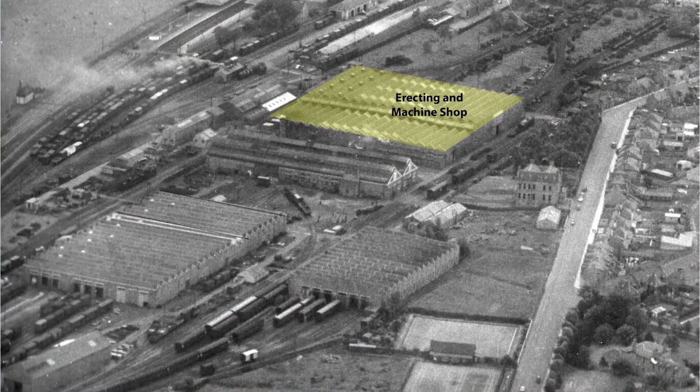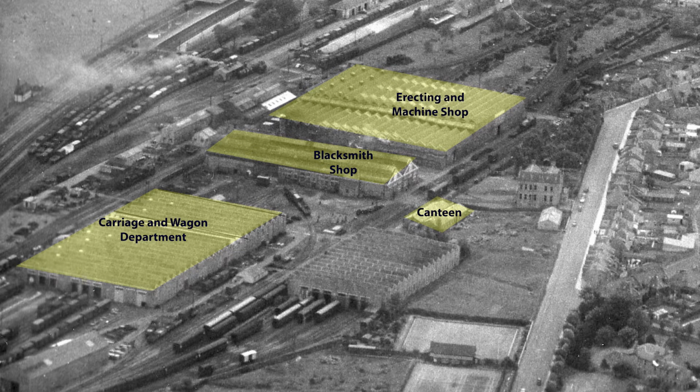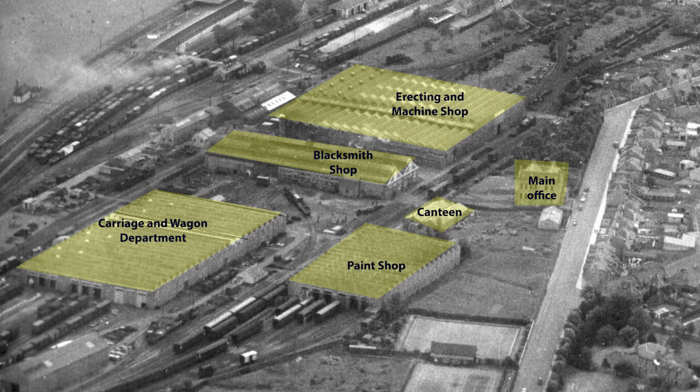This model represents the locomotive works as they were in the mid-1950s, and shows the erecting shop, machine shop, blacksmith shop, wax canteen, carriage and wagon department, the paint shop, and also the main office block, which stood up on the slope on Harlaw Road.